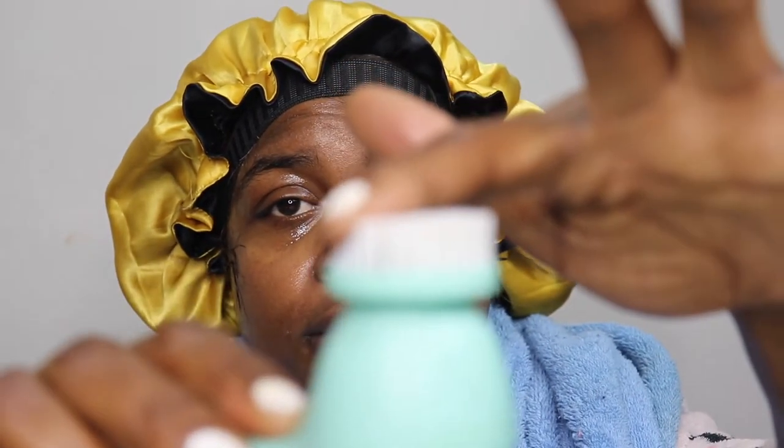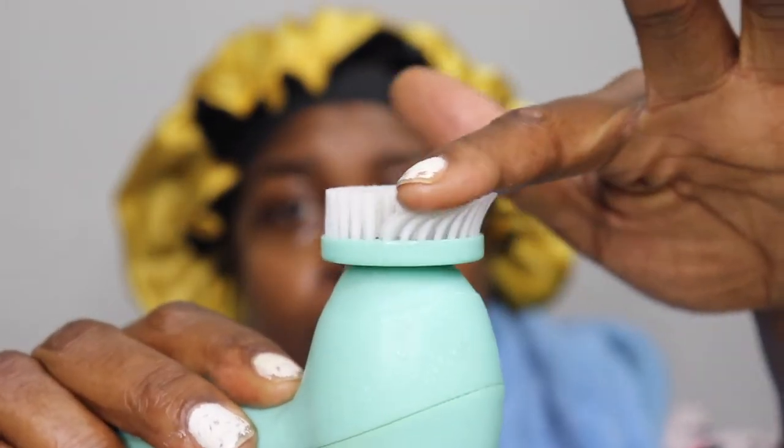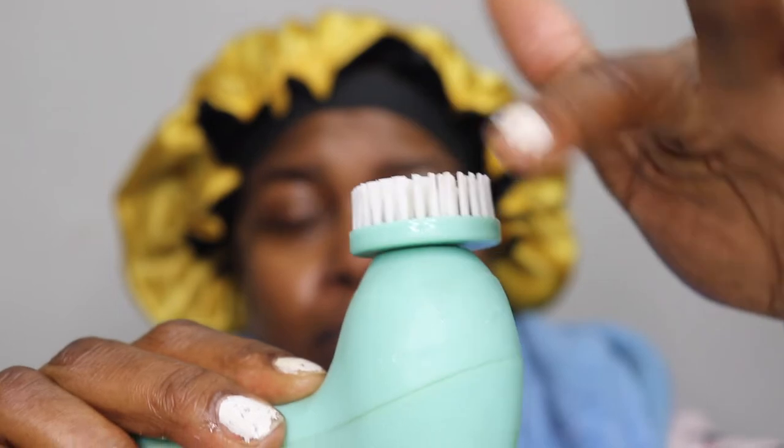These little brushes, my honeys, I got this one from Family Dollar. It came with a whole kit of three different brushes. We've got a massager, the little exfoliator, and then a scrubber one. This one is just a little soft bristle brush. It got that first little dead layer off.